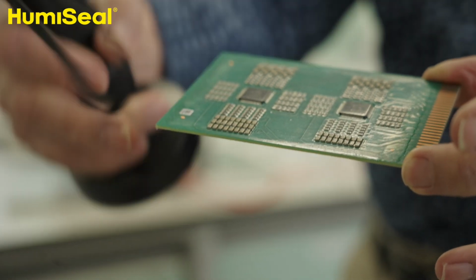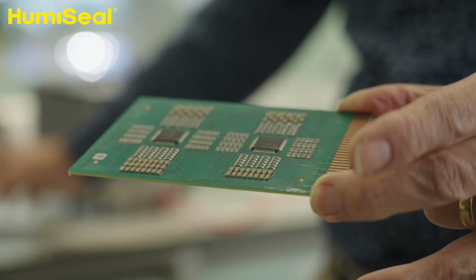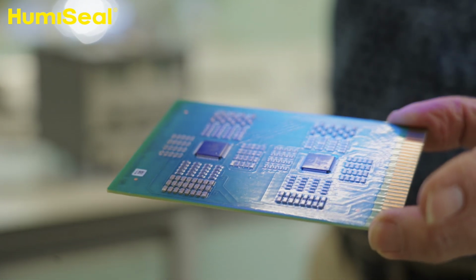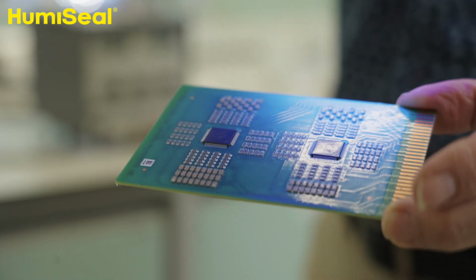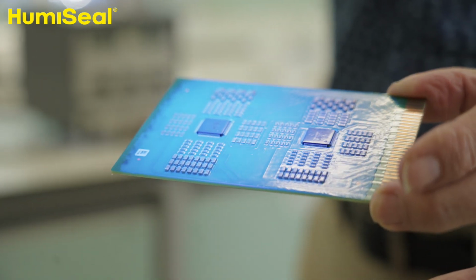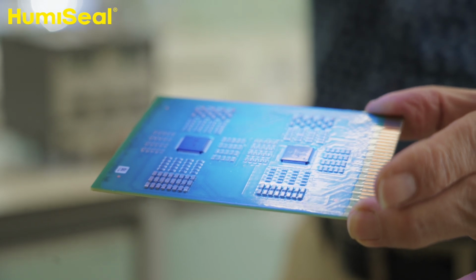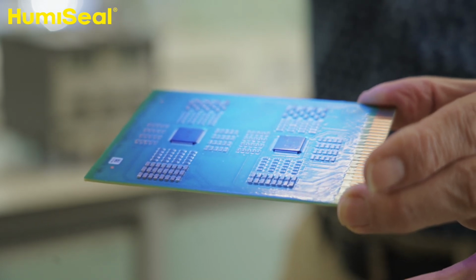This is a board that has been coated with our new coating, 1B59 SEC. It's been applied with an atomized spray process, and I think you can see that the coverage is very uniform. You can't see any lack of sharp edge coverage. You would need cross-sectional analysis to prove this, but I will demonstrate that it has sharp edge coverage with a simple test.